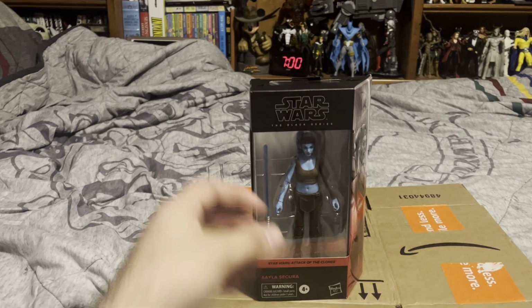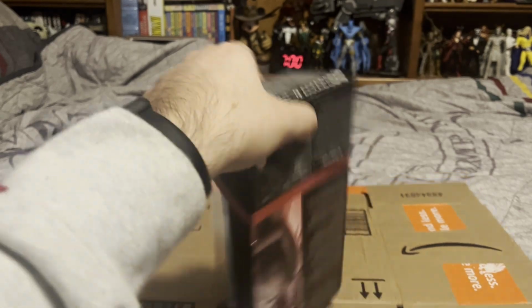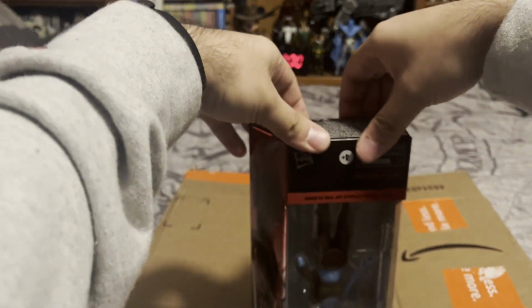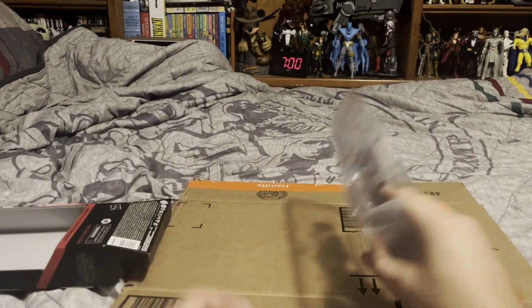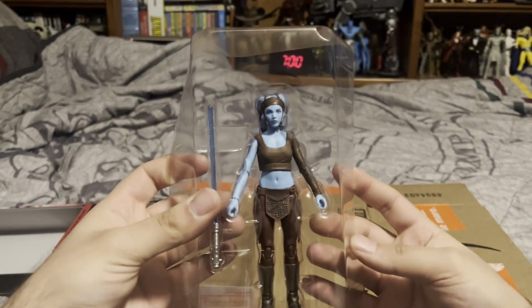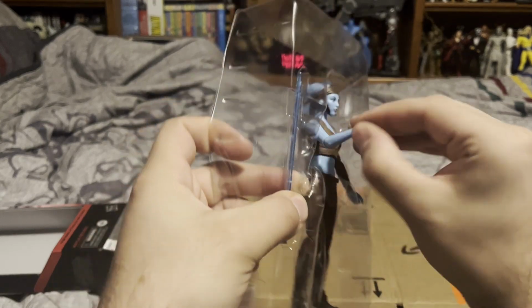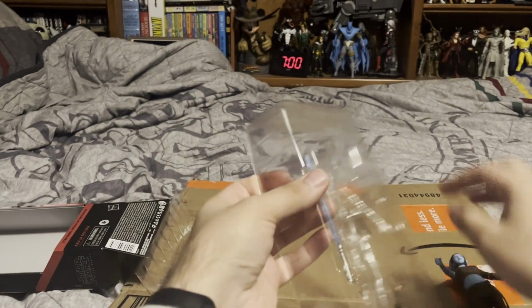Let's start with my personal favorite, Aayla Secura. I'm so glad that she's finally a part of the Black Series line. When I started collecting, I really got a lot of the Jedi, and I got Kit Fisto and Plo Koon and people like that. And I was like, where the heck is Aayla? But here she is. She finally made it to the club.